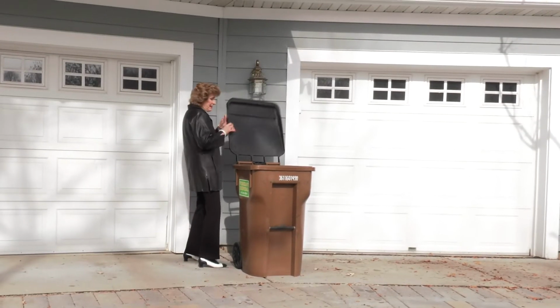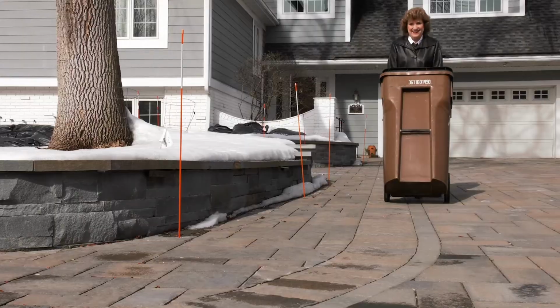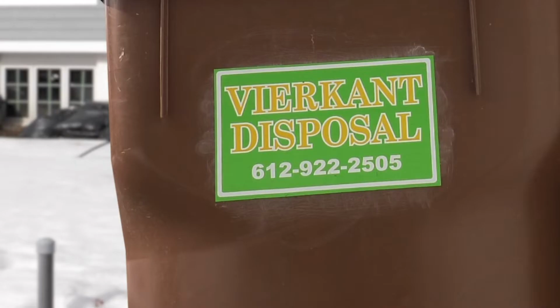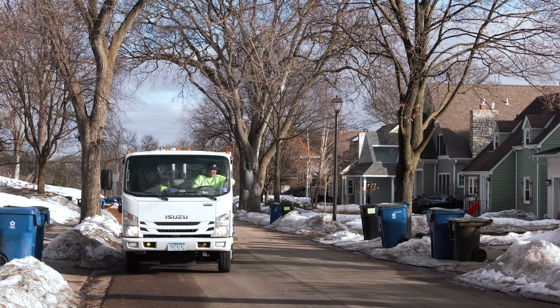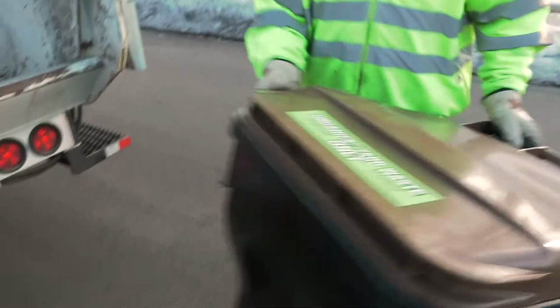Diane moved to Edina in 1998 and, as a gardener, has always believed in composting. But it wasn't easy for the city to find a hauler who felt the same. And I especially want to thank Gary Vierkant, because the Energy and Environment Commission went to all of our haulers in the city at that time. None of the others would even listen to us.